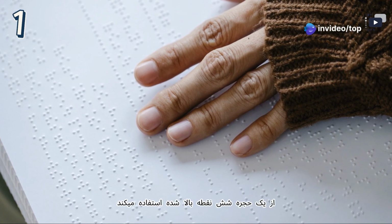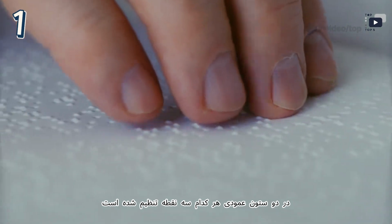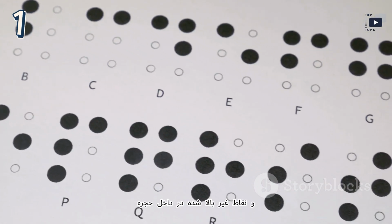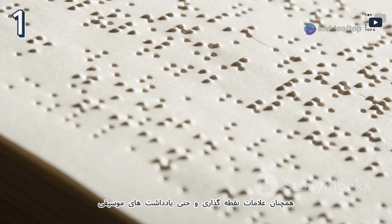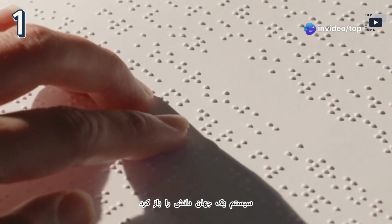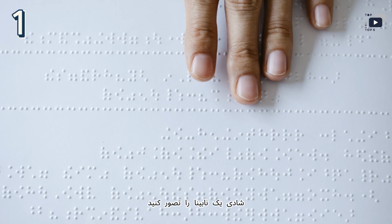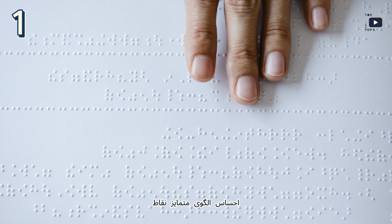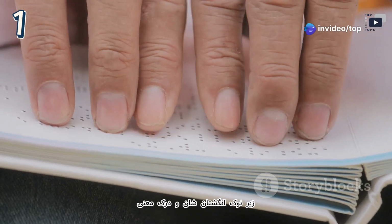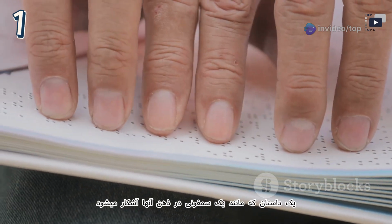Braille's ingenious system utilizes a cell of 6 raised dots arranged in 2 vertical columns of 3 dots each. Different combinations of raised and non-raised dots within the cell represent each letter of the alphabet, as well as punctuation marks and even musical notes. This simple yet elegant system unlocked a world of knowledge and self-expression for the blind. Imagine the joy of a blind person feeling the distinct pattern of dots beneath their fingertips and comprehending the meaning. A word, a sentence, a story unfolding like a symphony in their minds.